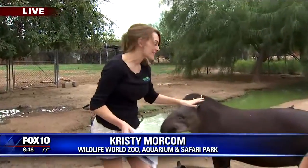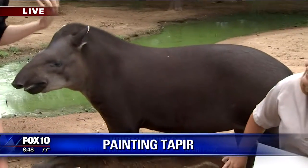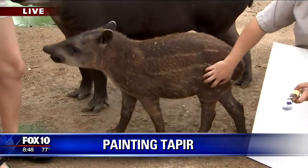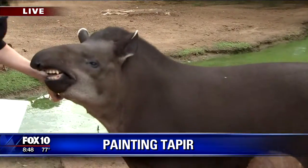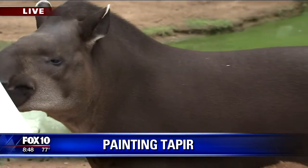So these guys are a lot of fun this morning. They're having fun. They're more interested in us being in here with them than they are painting. And these tapirs are fascinating animals. They're a very unique looking animal. A lot of people are surprised to find out they're related to horses and to rhinos. Oh, and a nose. Here we have Taylor. Look at that nose.